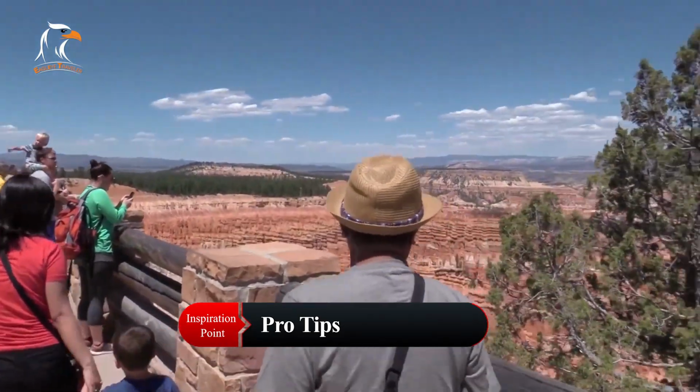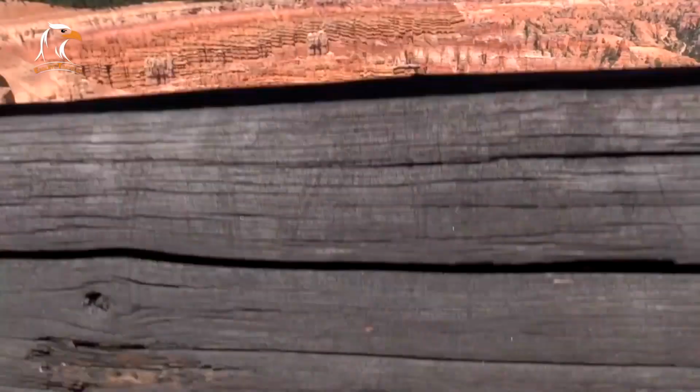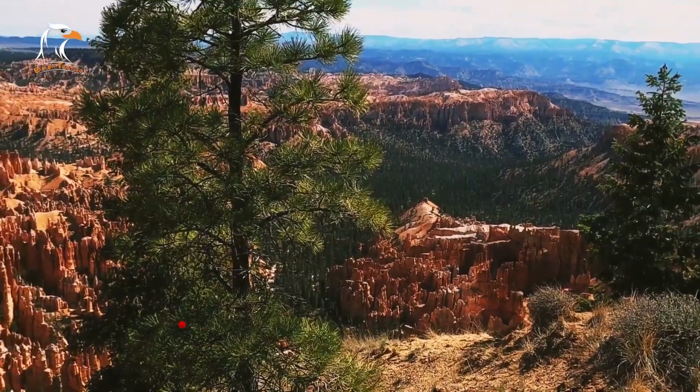The cliffs of Inspiration Point are quite dangerous. There are crumbly rocks, drop-offs and slick slopes. You should remain behind a railing at all times. However, photography is best here at dawn and dusk.